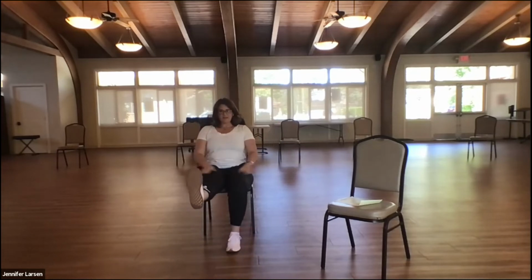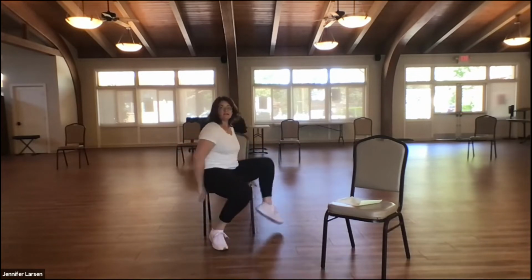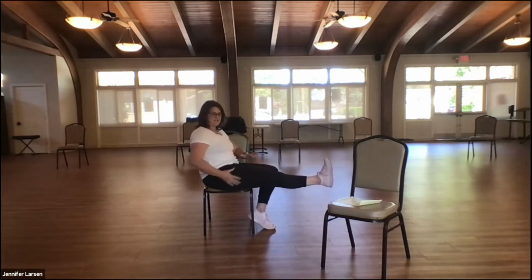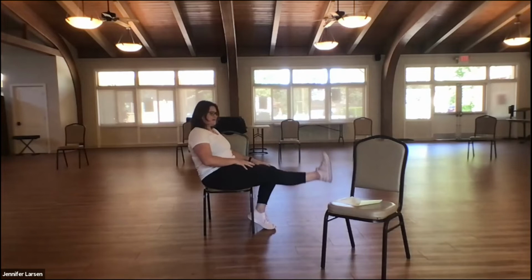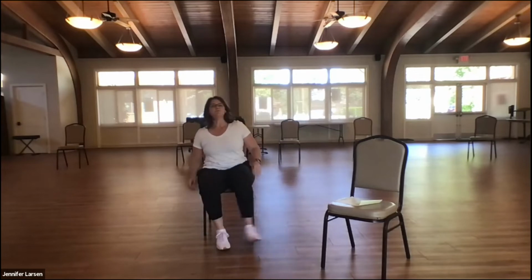We're gonna raise it up so it's even with the other leg, and we're gonna lift, and we're gonna lift, and we're gonna lift. As you do this, I want you to try to keep that leg straight. Keep it straight at the knee. So you're lifting with that thigh, with the quad. Up and up and up and up and up. Good. Switch it to the other leg now.